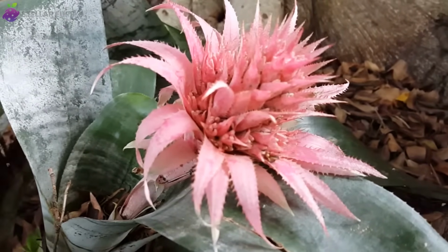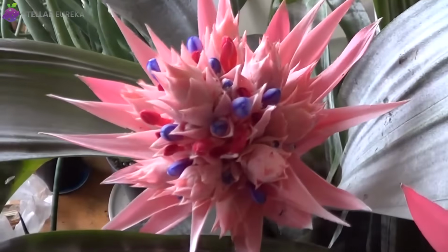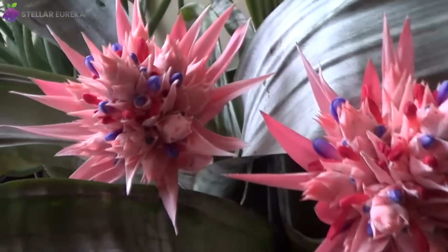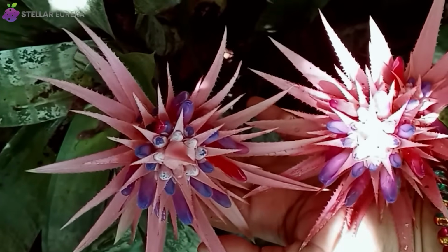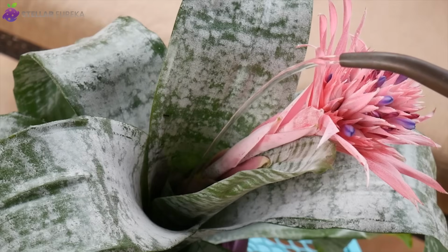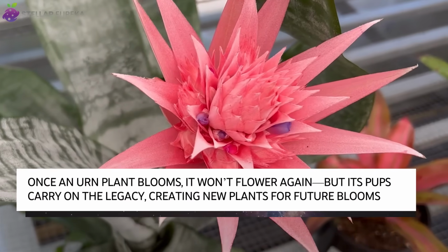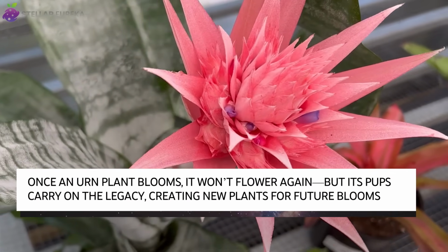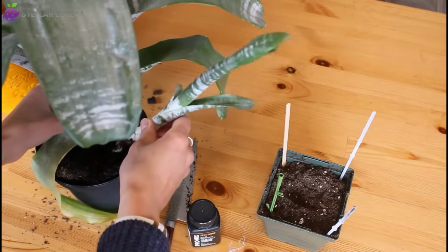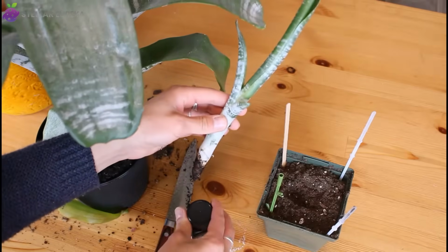But here's the real magic. While the pink bract is stunning on its own, hidden within are delicate purple, blue, or red flowers that bloom at the peak of the plant's cycle. And when that moment arrives, it's a sight to behold. However, there's a catch. Like many bromeliads, the urn plant only blooms once in its lifetime. Afterward, it begins to fade, but not before producing small offshoots or pups, ensuring the cycle continues.